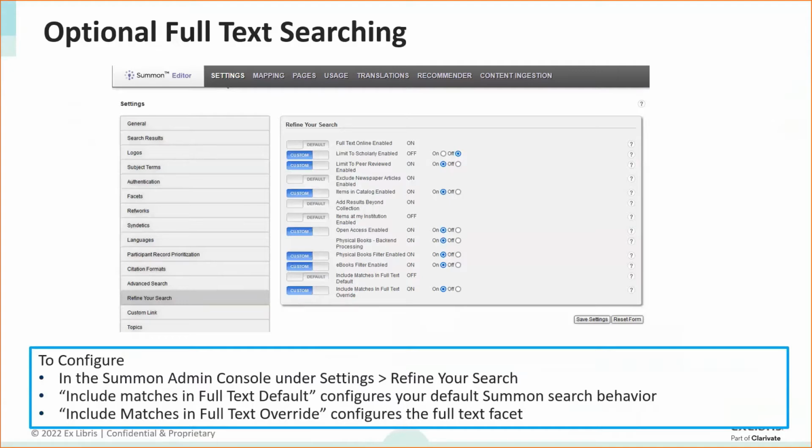It's very easy to configure this feature. Again, if you haven't had a chance to look at it, please take some time in the preview environment to check it out. To configure it, you're going to go into the admin console under Refine Your Search. The ability to turn on the default behavior of your search and whether or not to include full text is found right there at the bottom. It says include matches in full text by default. That's by default set to off. If you want to have things perform like they did in the past, you'd turn that to on.